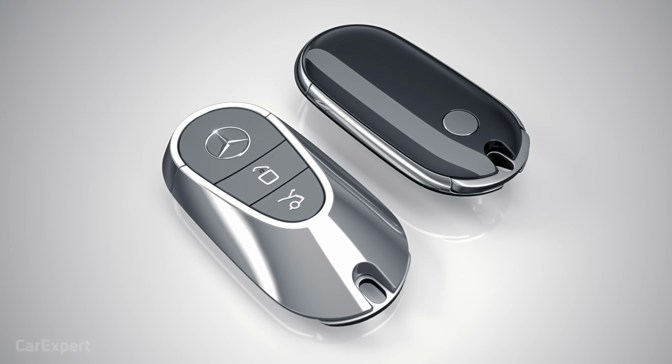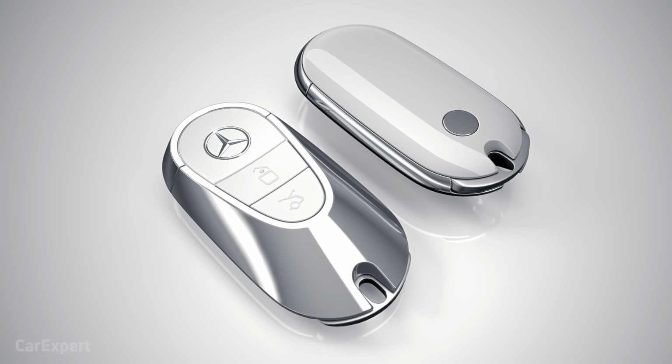Oh, by the way, there's a new key for the S-Class as well. This is what it looks like. I don't mind it. It looks very sharp and swish. So very big fan of that.